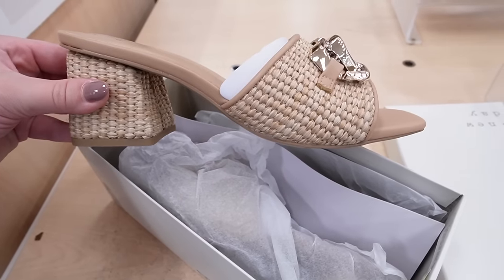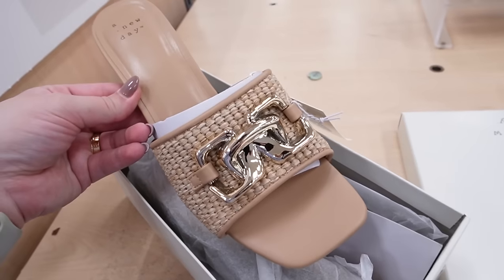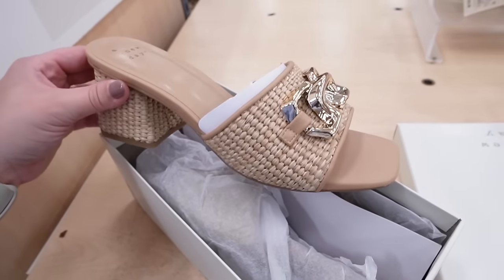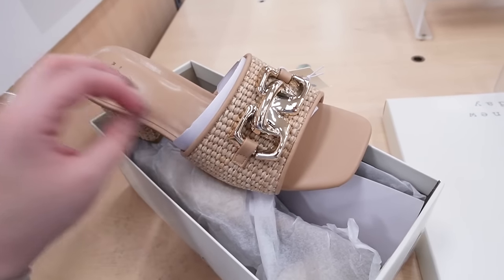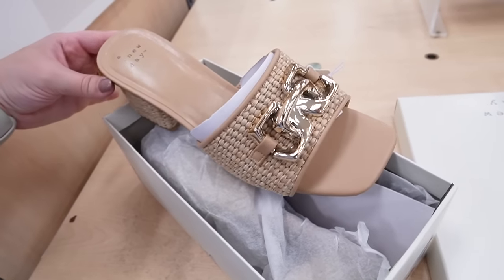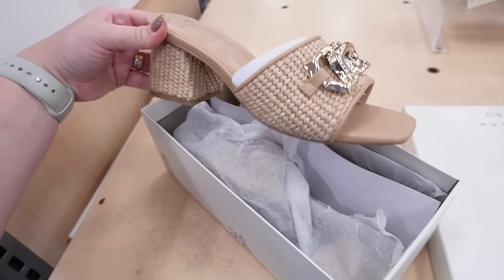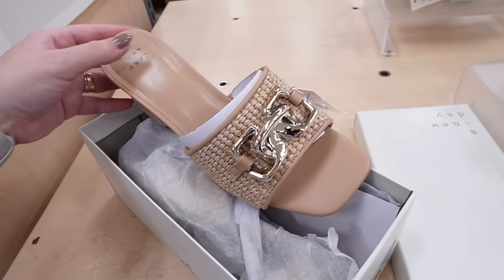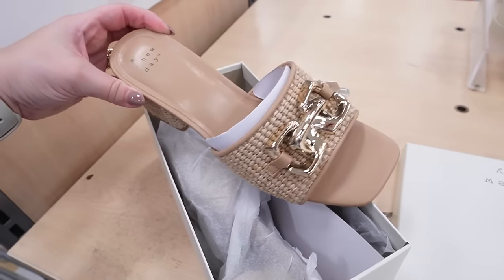If you like that woven look but you're looking for heels, the Fauna heel is going to be so perfect for you. I love the gold chunky hardware on top. I think that makes these a little bit dressier, because obviously this woven texture on the heel and on the strap is definitely a bit more casual, but that gold adds a lot to this sandal. These are really, really nice as well. Again, it has that contoured memory foam footbed that they always have for the A New Day sandals.